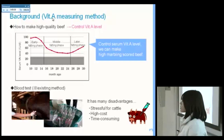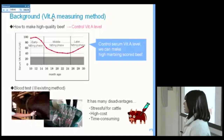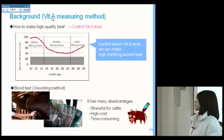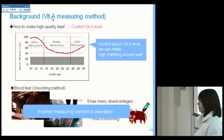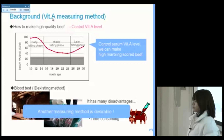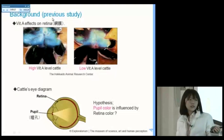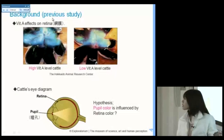So far, farmers conduct blood tests for measuring, but that way is not good because it is very stressful for cattle, high cost, and time consuming. So another measuring method is desirable. And recently, some researchers reported the relationship between vitamin A and eye ground color. Look at the picture. This is a picture of the retina, part of the eye ground. Retina is this red part.